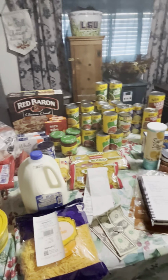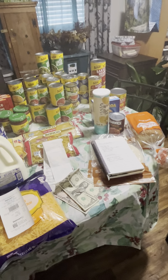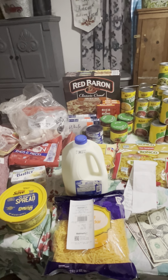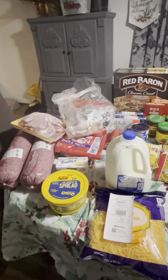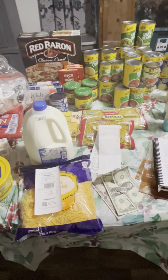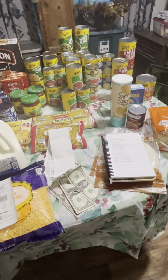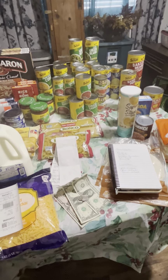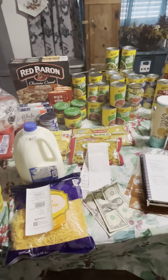But I have found that if you eat what you want in moderation, moderation being the key, and you use actual serving sizes, you'll be a lot better off health-wise, and you can pretty much eat what you want, with exceptions to that.